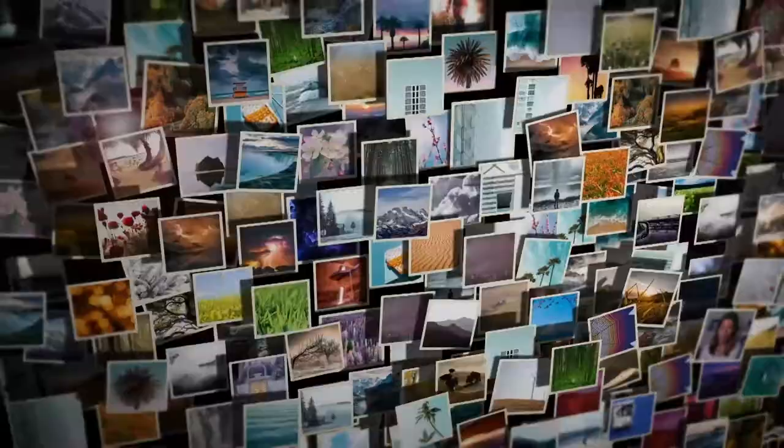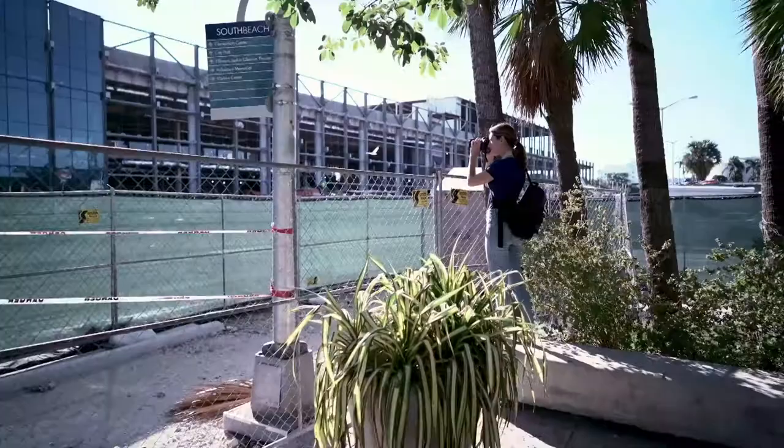I don't think that proliferation can be stopped in any way. So I'm playing with it, I'm embracing it and trying to make sense of it. The work is really my thought process about this image exchange that's happening.